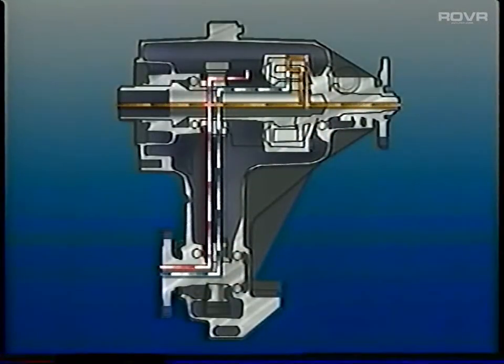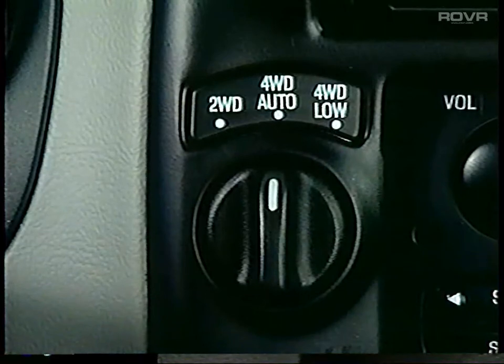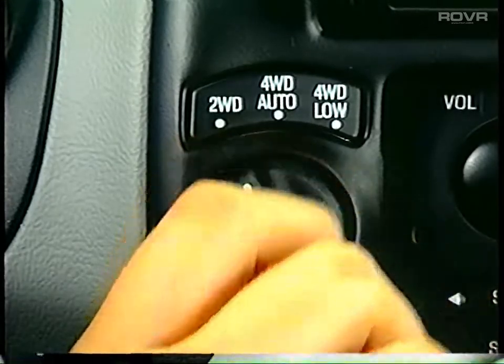The Control-Trac system is new in 1996. It's a computer-controlled transfer case where the torque that's delivered to the front is actually done by a computer. Now, the driver has a similar switch as what they would have in a select drive. There would be 3 positions that the driver can choose. The driver can choose two-wheel drive.